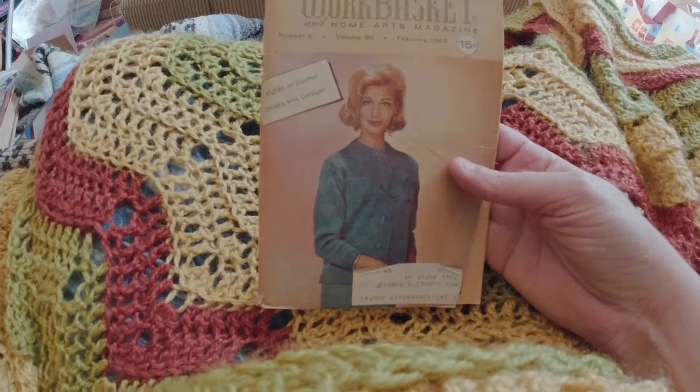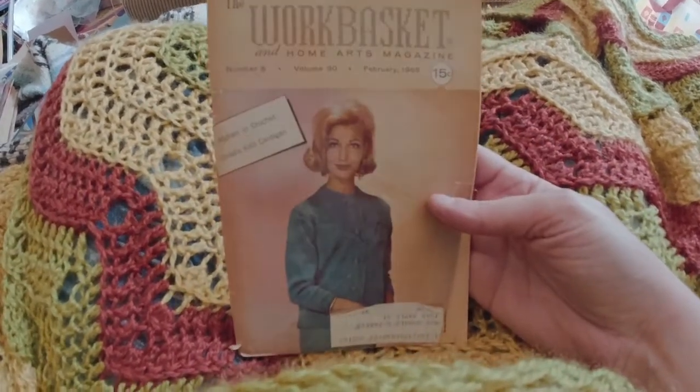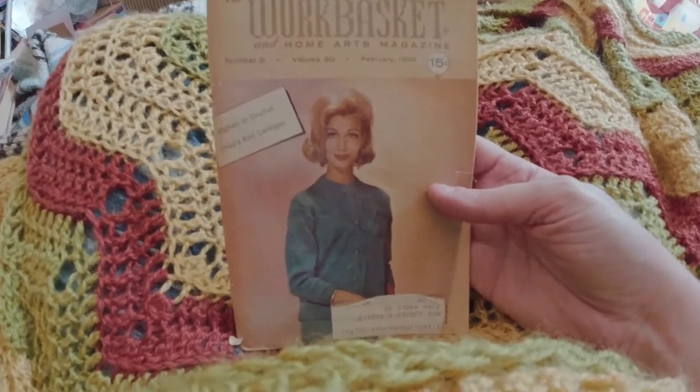So, this is the Workbasket and Home Arts magazine. This is the magazine that started it all for me. It's the vintage magazine I started collecting. It's where my business name came from. I mean, I've got history with the Workbasket.